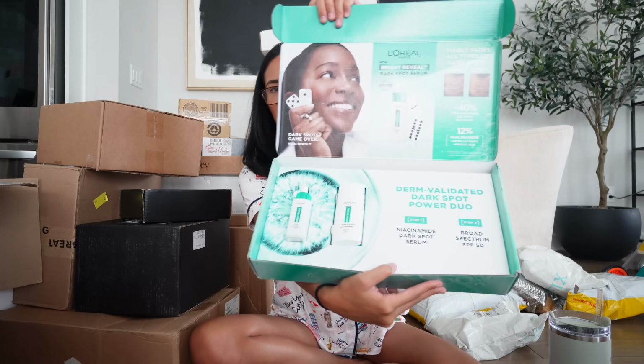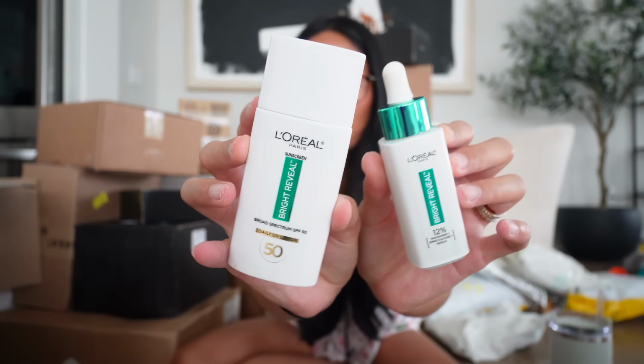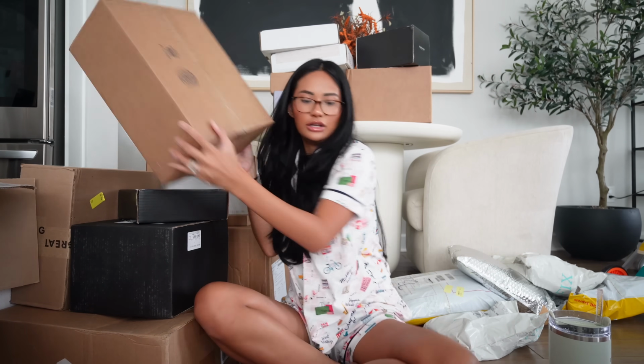L'Oreal Paris, I love their brand. Look how cute the packaging is. This is their niacinamide serum, and then they also sent me sunblock as well, which is SPF 50. We love a high SPF. All of this right here is closed. I cannot sit down and open each close right now, so I'm gonna leave that here. Probably save for the end of the video or not open it at all.